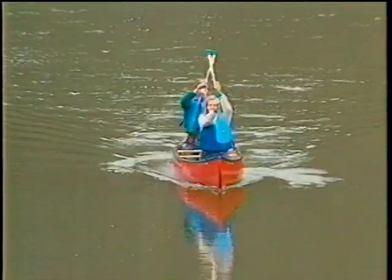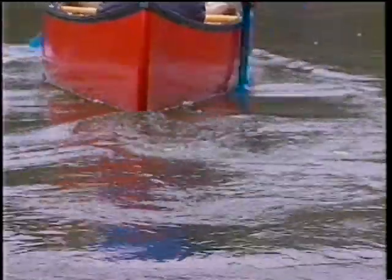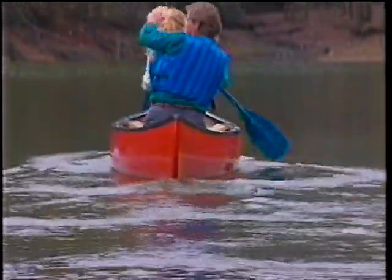Watch closely how the paddle is switched from side to side. Another common way to keep the canoe on track is for the stern paddler to do a slight corrective stroke that compensates for the tendency of the stern to drive the canoe off course. The most efficient corrective stroke to use is called the J stroke.